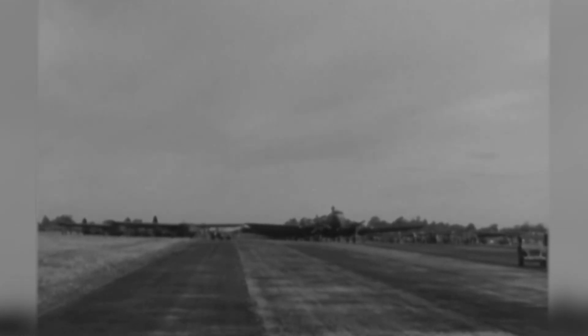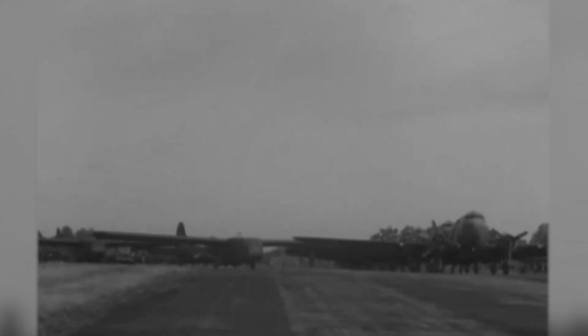The summer of 1944 climaxed for the 436 Troop Carrier Group with a 5-day period flying intense combat missions during Operation Market Garden. The two airborne divisions that fought so hard in Normandy, the 82nd and 101st, were now fighting equally as hard in Holland.